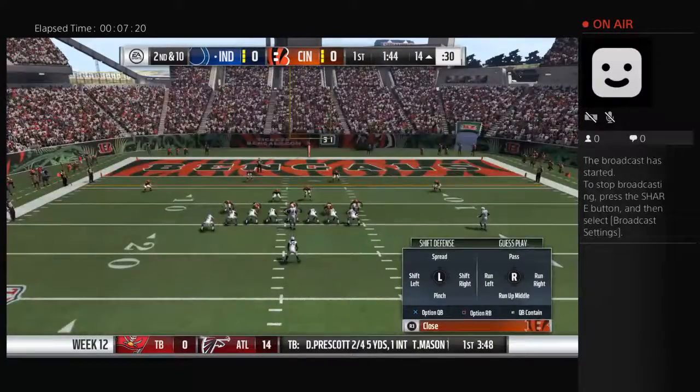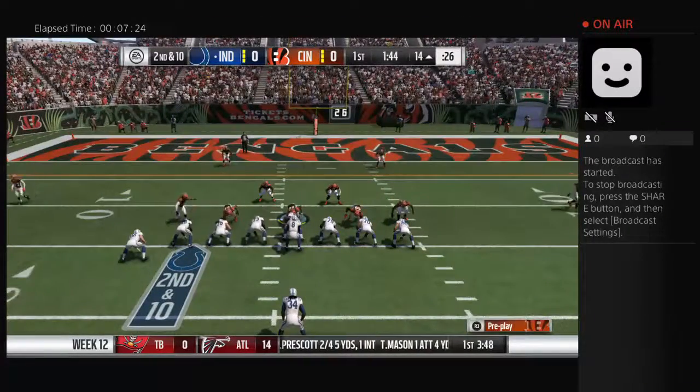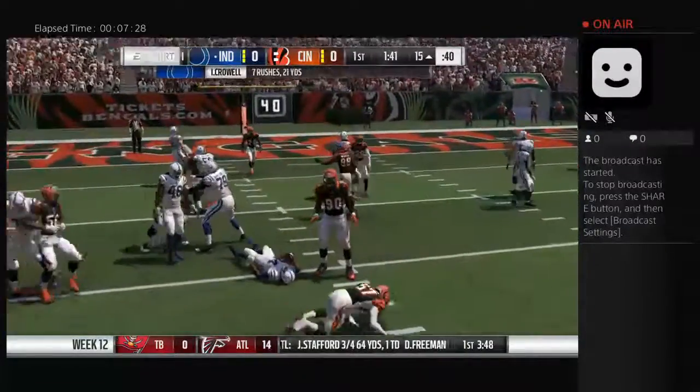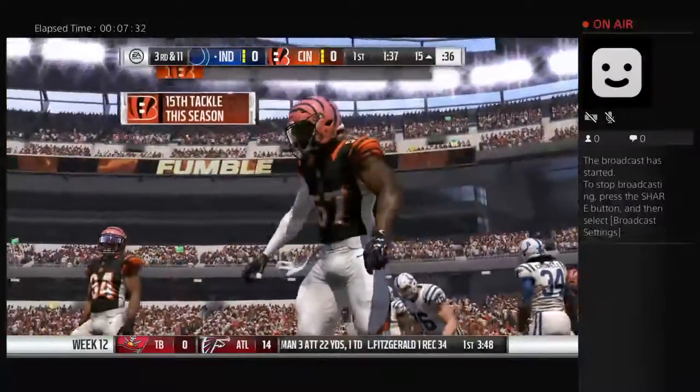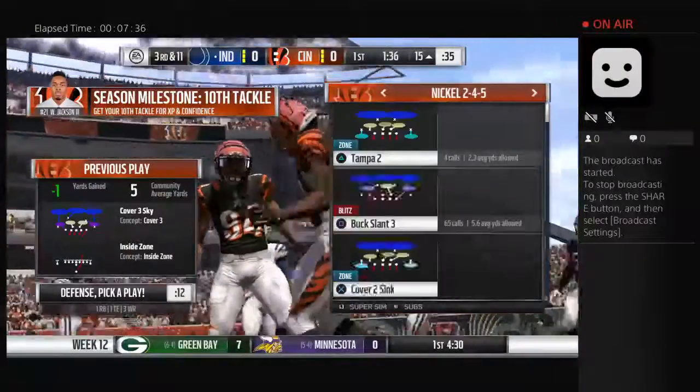Give him a lot of credit for being really precise with it. Got rid of it. No one got it. On second down, here's Crowell. And this play goes nowhere. Losing yardage back to the 15. And they'll lose a yard that time, and that's going to lead to a third down.